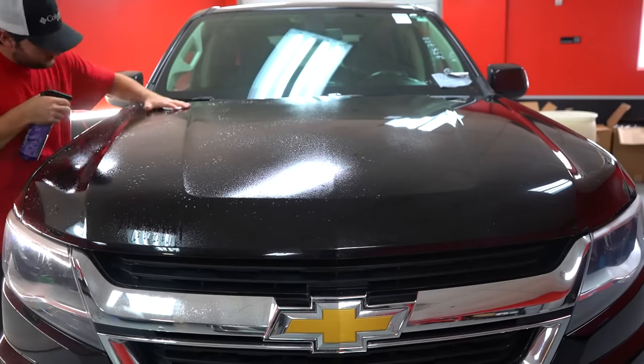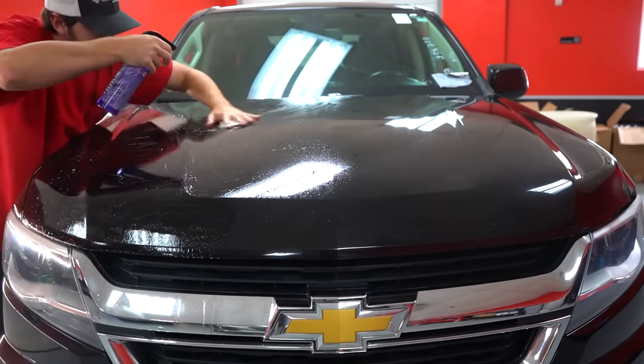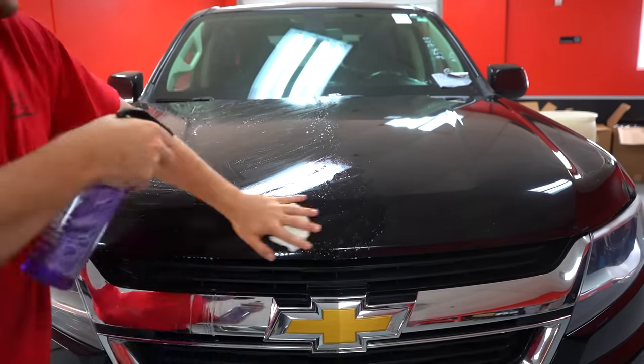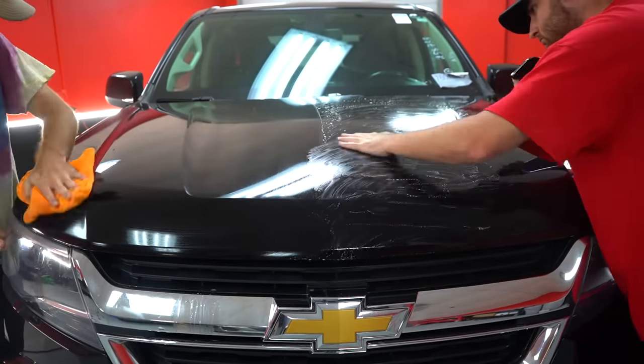Before we can tackle this extremely swirled paint, the first thing we need to do is clay bar this entire truck. And for this, we're using our brand new M.A.D Detailing clay lube and a synthetic clay bar to remove all the contamination that is deeply embedded inside of this clear coat.